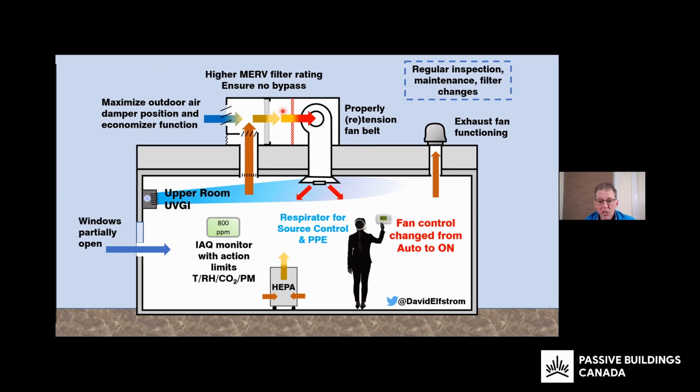You can put UVGI in the actual air handling systems, but then it's limited in its effectiveness to how much actual air is passing through, as opposed to having it in the room, where the natural changeover of air moving in the room creates this high disinfection rate. Finally, you really need regular inspection, maintenance, and filter changes. So many of the systems I've seen in the real world are lacking in that part.